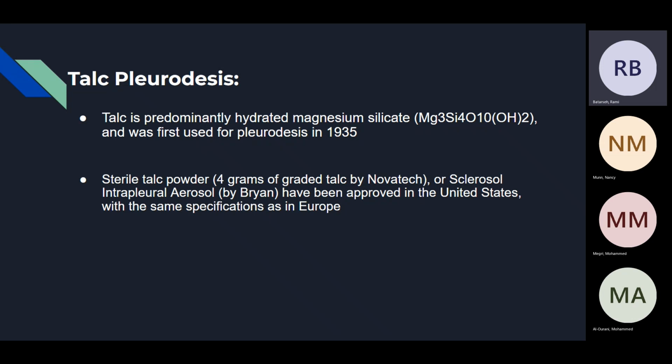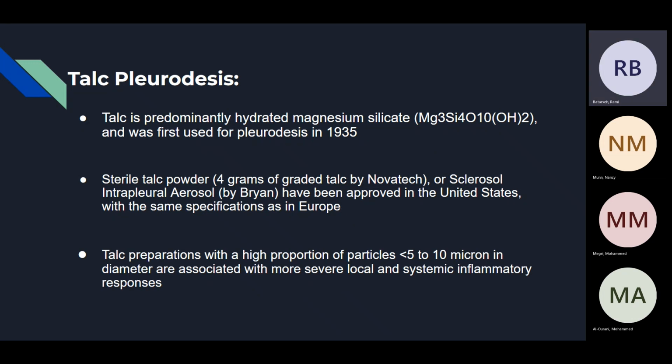In one of the studies, when I was preparing the article, it was up to 25% small particles, which can be problematic. But this is not the case in Europe. I don't have the brand names, but they use less than 10 to 15% small particles. Here we don't know, it's not disclosed, but one of the studies analyzed the components, and they could identify up to 25% small particles. So, like we said, a higher proportion of small particle size is associated with local and systemic inflammatory responses.